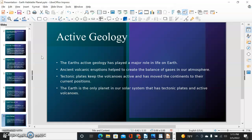And then also, for our continents to be in the position they are now, they have moved over the millions of years that Earth has existed. And the Earth is our only planet in our solar system that has tectonic plates and active volcanoes. We know that Mars has volcanoes that are dormant at this point, but there would be Venus. Venus, we believe, does have possibly active volcanoes. It did in the past, but as far as we know, Earth is the only one with active volcanoes at this point.